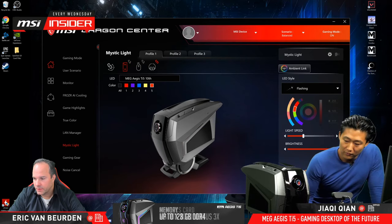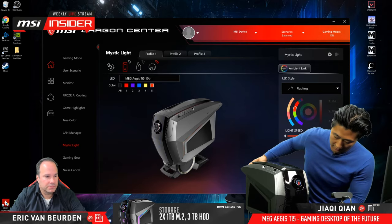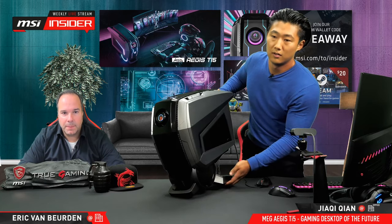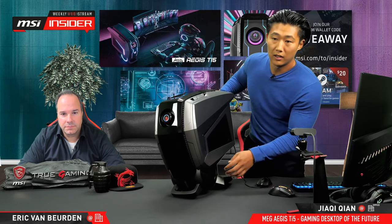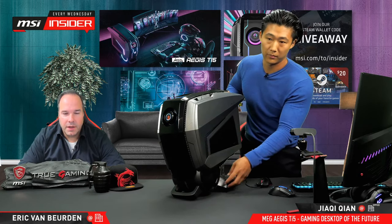So right now you can see I just applied this and you can save this in your profile 1. So right now you can see it's flashing blue here. I'll put in the main. Okay. Yeah. So the wheel, you see this is yellowish. Then here it's orange. Yeah, that's very difficult to see. Yeah, this one is a bit dark for the camera. Actually, it all doesn't matter.